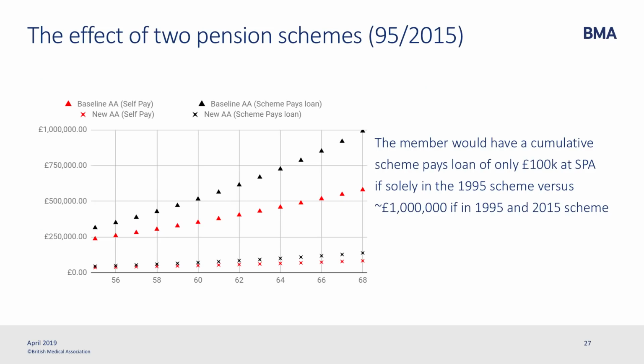This graph shows the effect that being a member of two schemes has for a doctor. It's based on a 40-year-old consultant on 12 PAs with 4 discretionary points, 5% on-call supplement, 14 years accrued in the 95 section, and £25,000 of additional income. The black triangles show the cumulative scheme pays loan that's generated whilst being a member of two schemes. The black crosses show the scheme pays loan that would be generated if the consultant was able to remain solely in the 1995 scheme. The red triangles and crosses show the cumulative tax charges if, rather than using scheme pays, they opted to pay the tax from their net income.